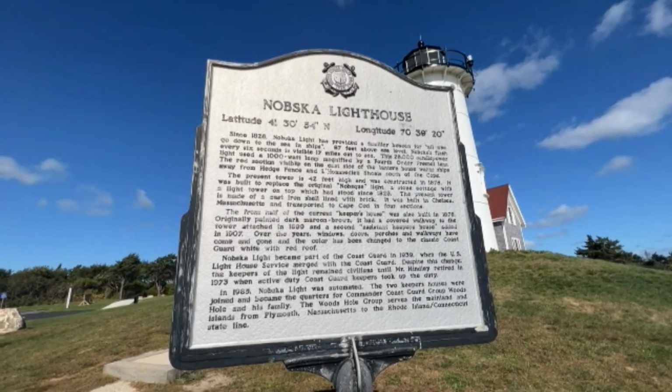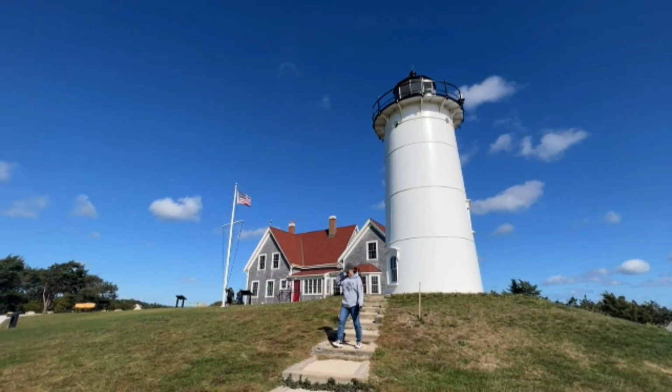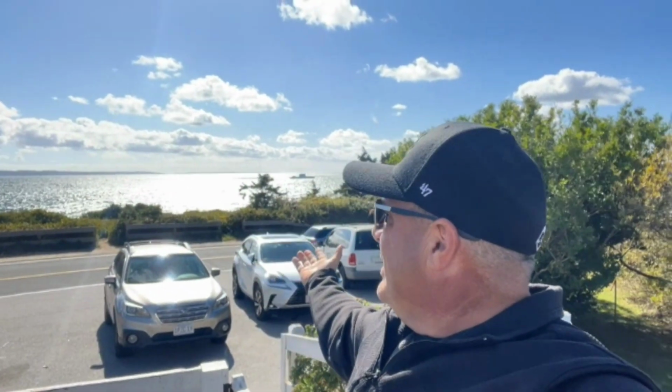Very windy here, but we are at the Friends of Nobska Lighthouse in Falmouth, Massachusetts. So this lighthouse was built in 1867. Well, it was actually in the 20s, but the original light went through the lightkeeper's house. And then it was the 1860s that they put that tower up. This wind is crazy, but the cedar.